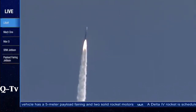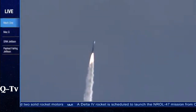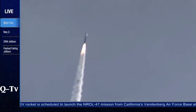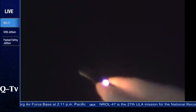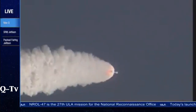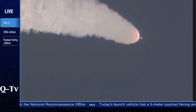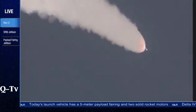Now coming up on 49 seconds into the flight, Mach 1, Delta IV is now supersonic. And 55 seconds in, max Q, maximum dynamic pressure. And continuing to see good chamber pressure on the RS-68. Launch vehicle is now 8.5 miles in altitude, 0.8 miles downrange distance, traveling at 1,400 miles per hour. 1 minute, 15 seconds into flight. Approximately 20 seconds remaining until SRM burnout.